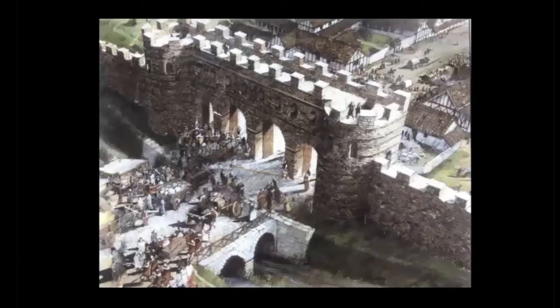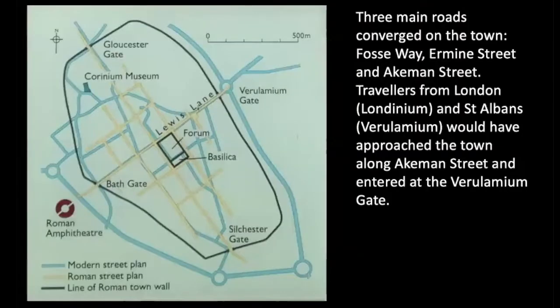view of the gate as it would have been some 2,000 years ago, with walls at each side about 20 feet high. So quite an impressive entrance into what would then have been, I think it was the biggest town outside of London, and on the junction of several important Roman roads. But there they are, Fosse Way, Ermine Street and Akeman Street.